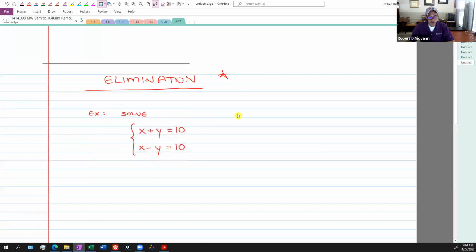All right, so here are the rules when it comes to elimination. I'm going to type them in over here. The first rule of elimination when you're doing this method is you can multiply any equation by any non-zero number.